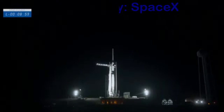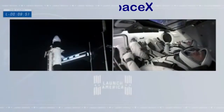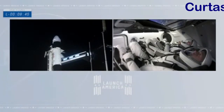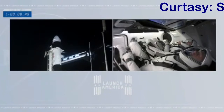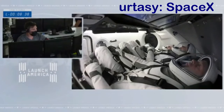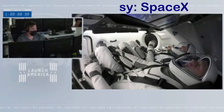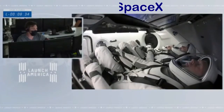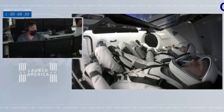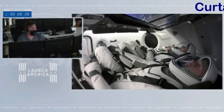Dragon, SpaceX, confirm crew displays are configured for launch. Displays are configured for launch. SpaceX copies. Shane, Megan, Aki, Tama, we're thrilled to have crew on board Endeavour once again, and truly honored to have you all at the helm. It's been a pleasure training alongside you ahead of this historic launch. We wish you a great mission, good luck, and enjoy the ride.